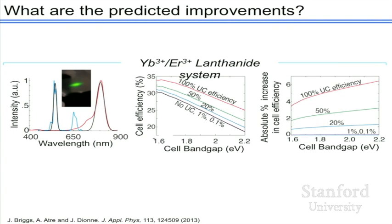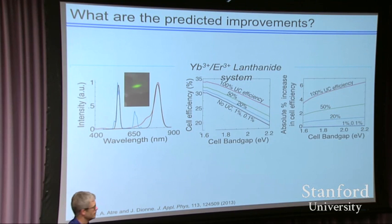Here are calculations of how much of an enhancement there can be in the efficiency. The different lines are for, let's say, 20% upconversion efficiency, 50%, 100%. And over here is the absolute boost. Potentially, we could get about 4 or 5 percentage points improvement in a solar cell if this was working perfectly well. Some of the challenges are that it doesn't absorb over as wide of a spectral range as we would like. And right now, the up converters are only about 2 to 10% efficient.